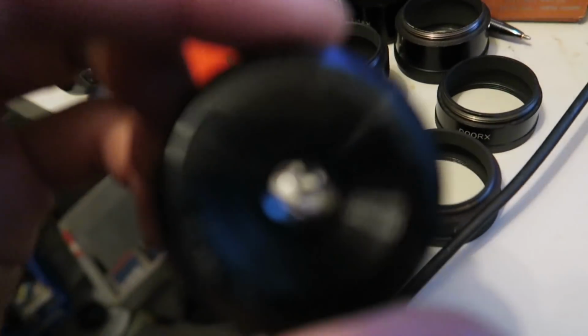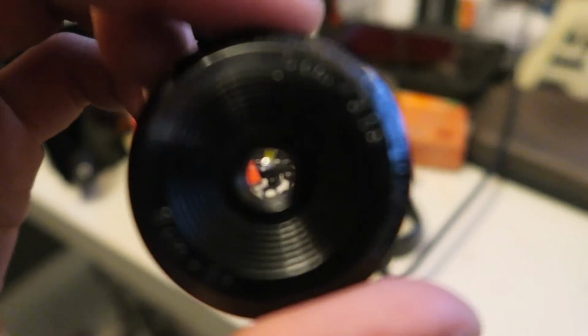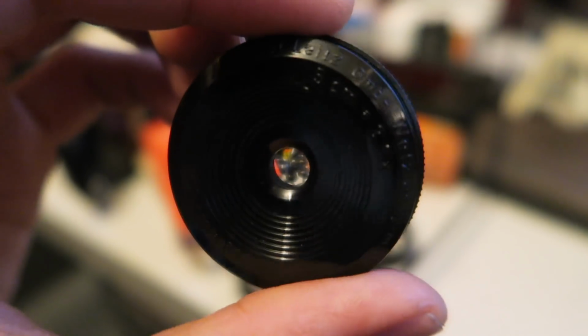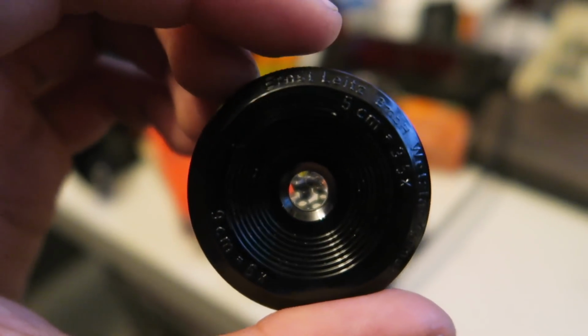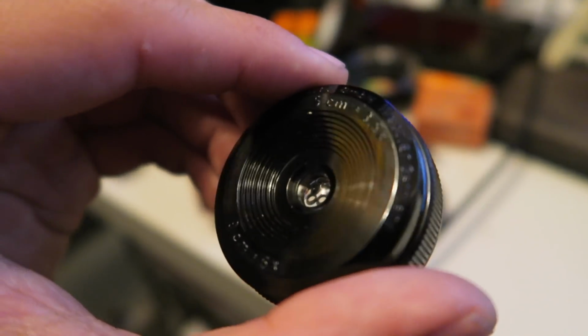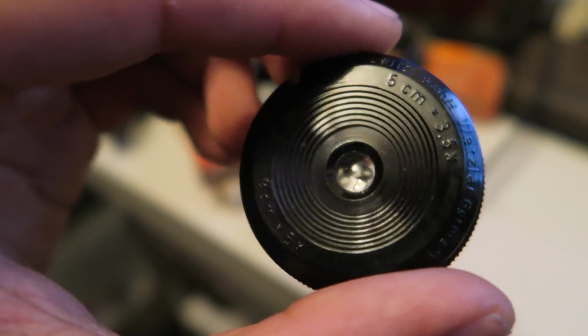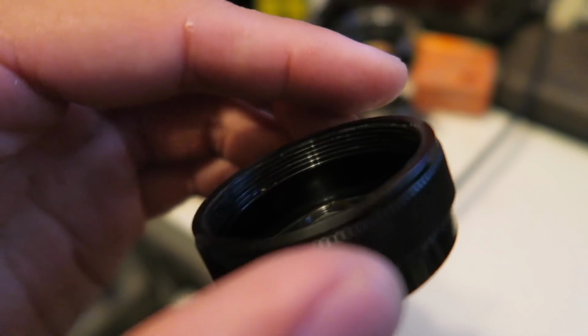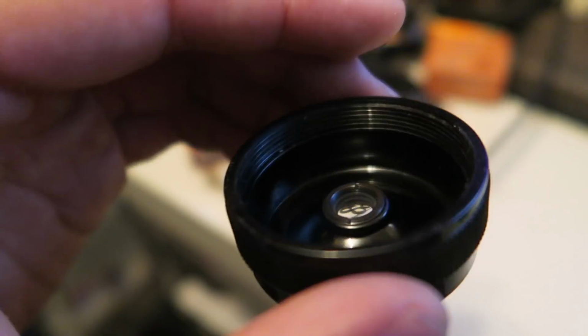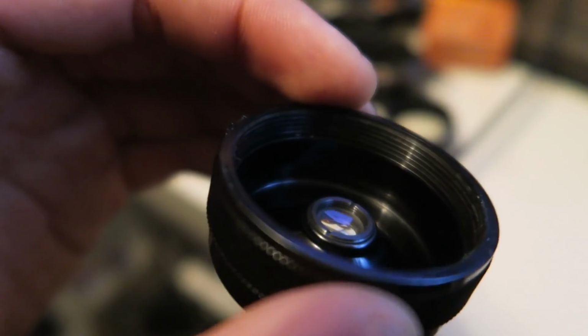And then also, I found this very, very oddball accessory, and this is where you can tend to make a lot of money in this kind of stuff, is odd and rare items. As you can see, Ernst Leitz GmbH Wetzlar, which is very good because it is made in Germany. 5 cm equals 3.5x, 9 cm equals 6x, and from what I can tell, I can't find a single one of these, which maybe I'm looking up wrong, but I'm going to do a lot more research and really try and find this thing. But it's definitely not very common.